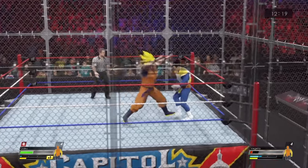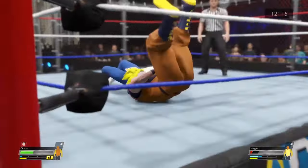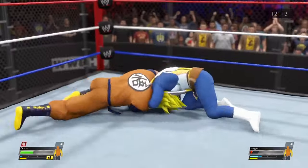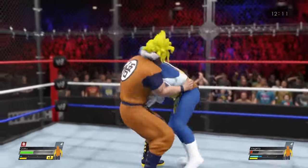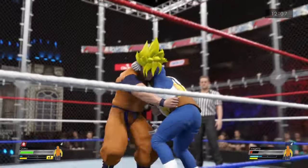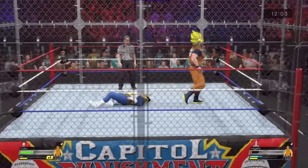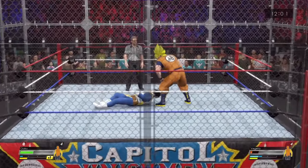Great wherewithal on the counter. Oh, this is going to be great. Looking for the second, and now perhaps. Again. That's two. And perhaps a trifecta. Three amigos. And he's just become merciless here. He's gaining the upper hand here.